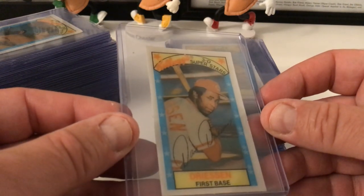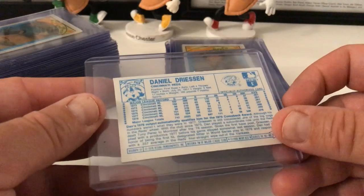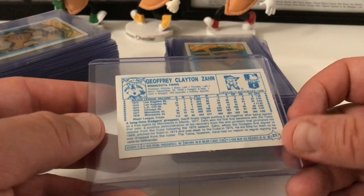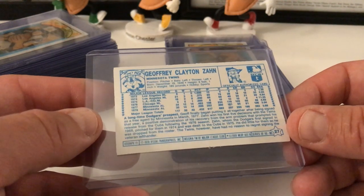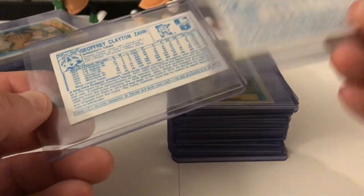Dan Driesen. Cincinnati Reds, Daniel Driesen. Jeff Zahn, Jeffrey Clayton Zahn, Minnesota Twins. Went 14-14 at 3.04 ERA. This blue is really popping out on this particular card.